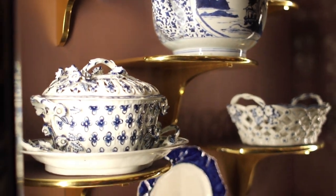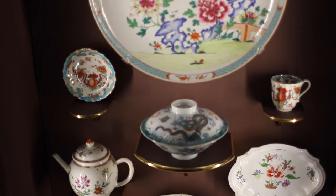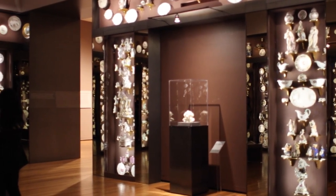This room here was called the porcelain room, and it was definitely the prettiest room of them all. I kind of regret not getting better Instagram pictures here. There are a bunch of other exhibits there, but we didn't want to bore you with the video of it.